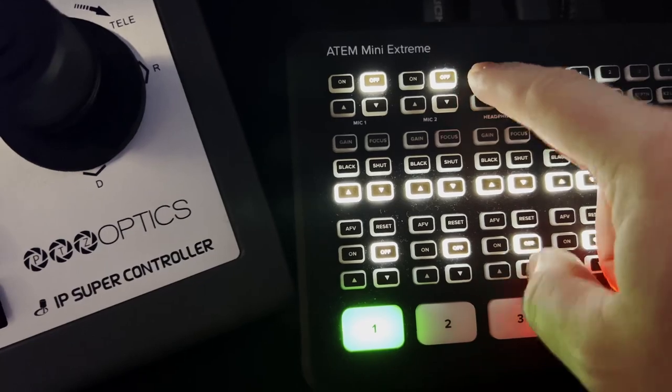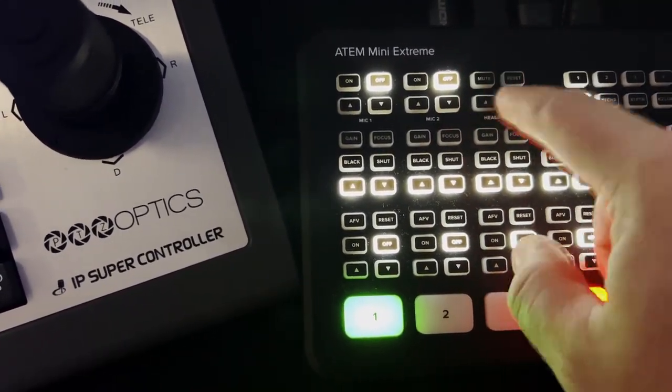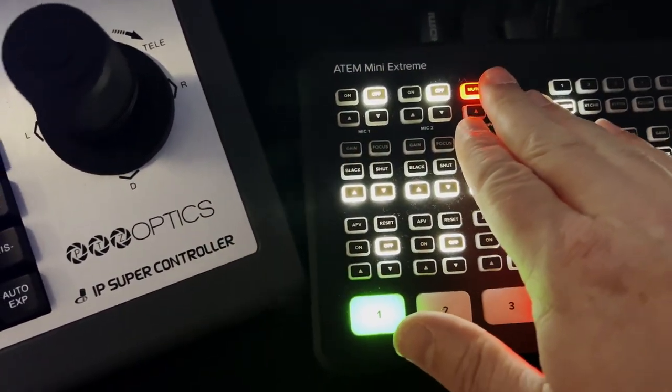This is the headphones, so you can mute the headphones. You can reset the headphone processing. You can turn your headphones up or down. There's a headphone jack right back here. And so you have kind of audio control main base here.